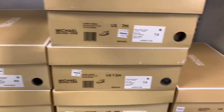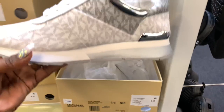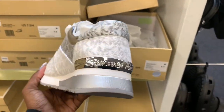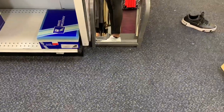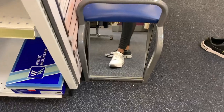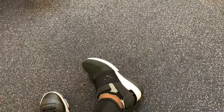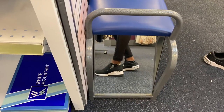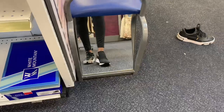I'm gonna have to try some of these on. Oh, those are cute. That's really cute. I have to try these on. Let me sit my booty down. Okay, you guys. These are cute. I like these. These are cute too, you guys. I like these. I love this high wedge. Oh yeah, I'm getting these. These are very cute.